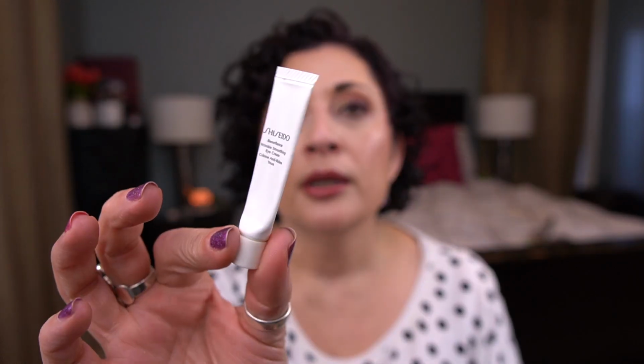Anyway. Yeah, I do enjoy this eye cream. It's very nice. I use it under the eyes versus the entire eye area. But yeah, it's a nice eye cream. I'm somebody who needs all the help she can get with the eye area.